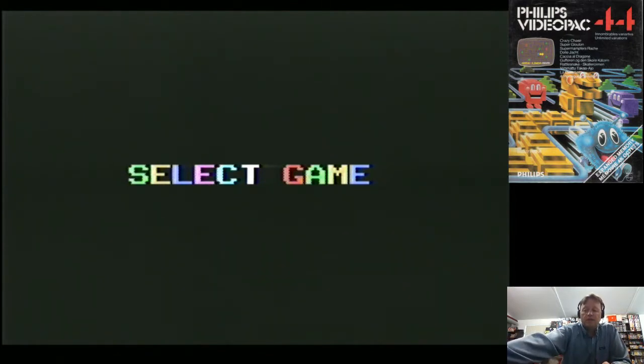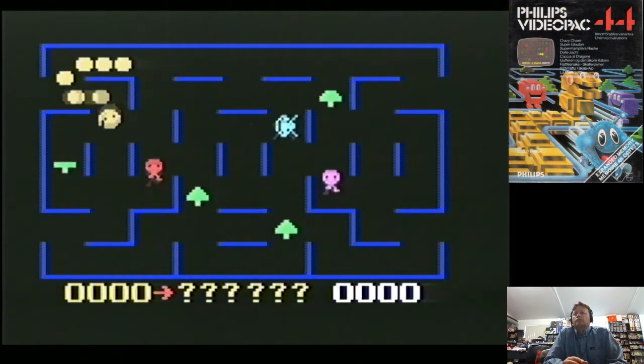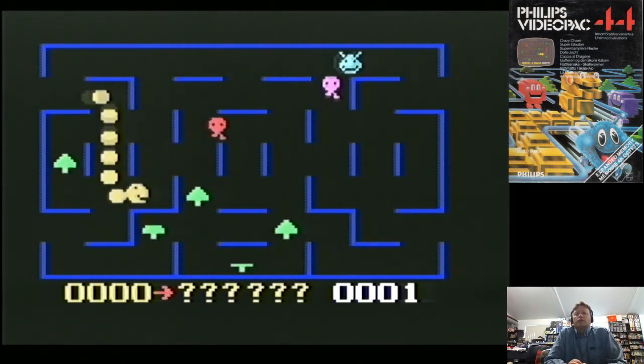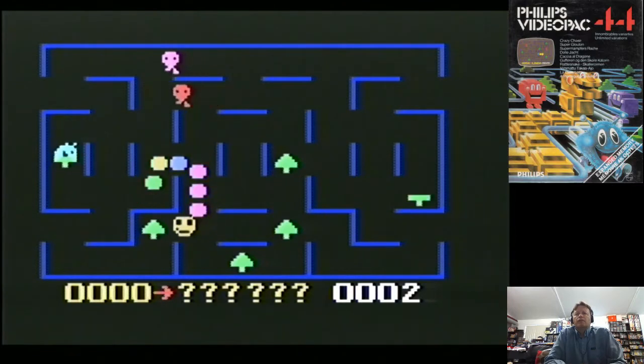So let's start this. I've actually had a couple of goes of this trying to get the capture working, so it's actually quite a good fun game. Okay, I'm the blue guy in the middle. Oops, almost died straight away. Now, I grabbed these, which give you 1 point.